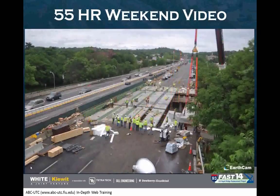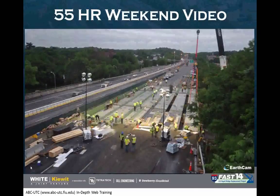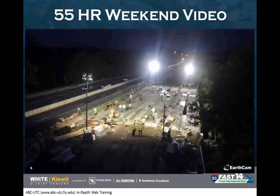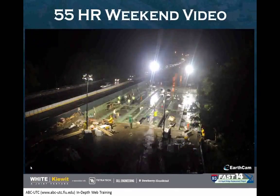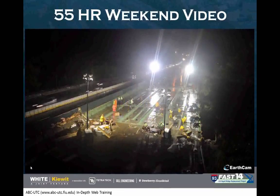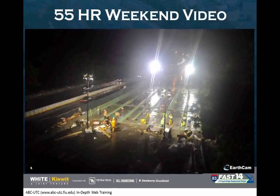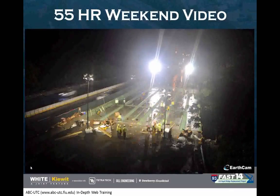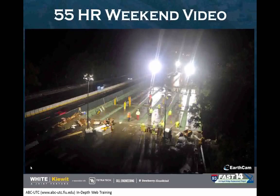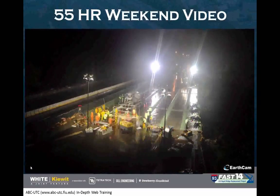This is a good day, actually. It was a little damp out, kept the dust down. Last piece of precast gets set. Now we're into Saturday night, finishing up our precasting and our formwork. A little bit of rain. And then get your iron in, start cleaning up for the concrete. Probably about the middle of Saturday night now, early Sunday morning.